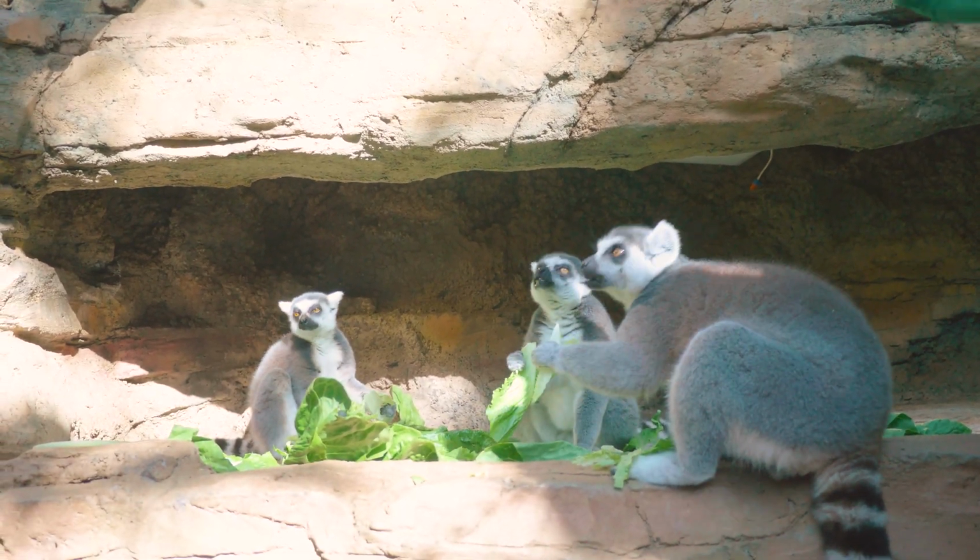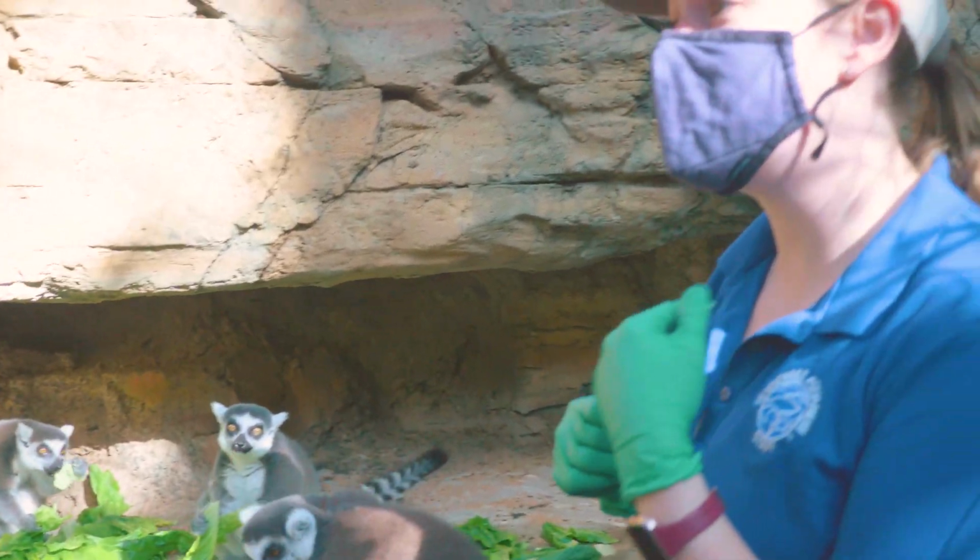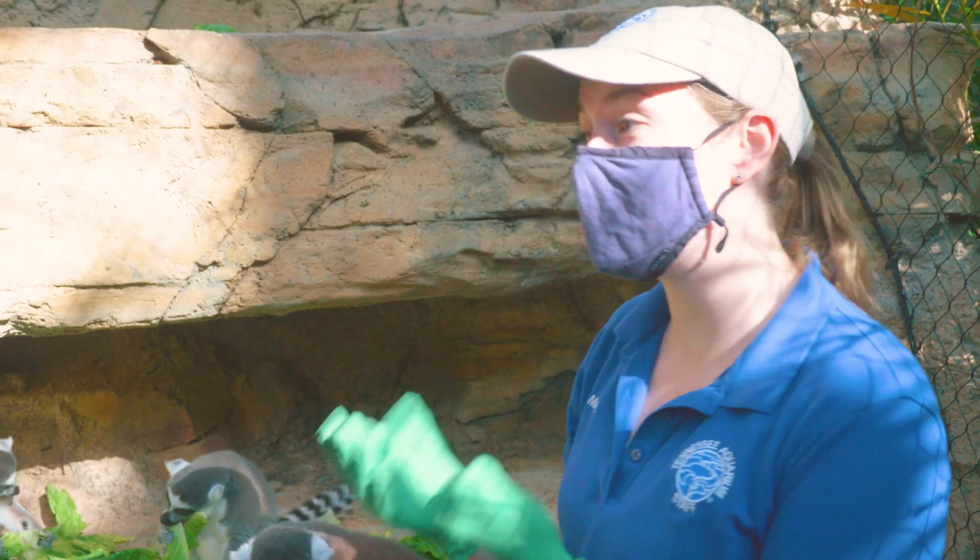For example, one of our lemurs had a bad tooth. He had hurt his tooth somehow and it got a little infected and we had to pull it.